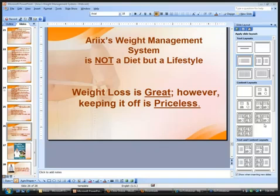Somebody asked, is losing a pound a day unhealthy? No, it's not if you do this program, this approach, because it's a healthy diet. You're getting in those good, low glycemic carbohydrates, the good fats, the good proteins. You're eating. It's not a starvation diet. This is not a starvation diet. All we're doing is mobilizing.